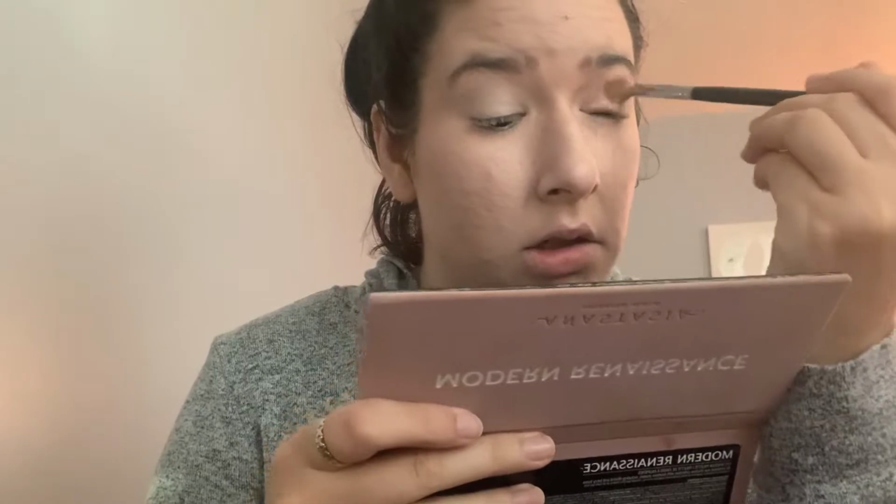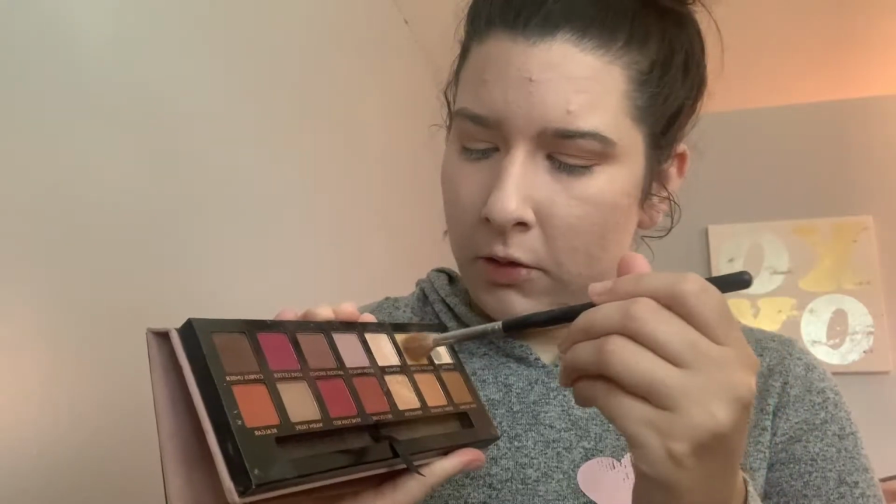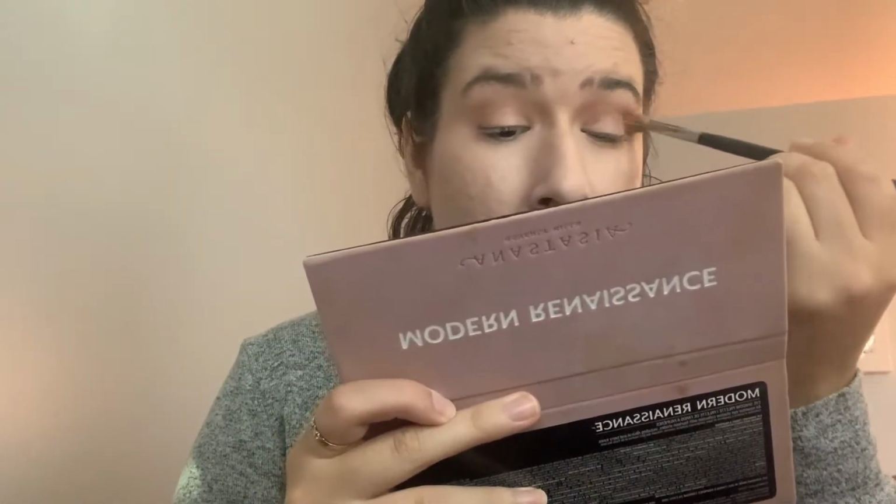Then I'm going to take Burnt Orange and use that as a transition, not necessarily being neat, kind of being sloppy, and just placing that in the inner corner, outer corner, just blending. Sometimes I film these types of things and I forget I'm filming. Love that. I'm going to take Raw Sienna and then a little bit of Golden Ochre, also in the crease. Warm it up. I don't even know what I'm doing with these shades, but I just want to deepen it up.